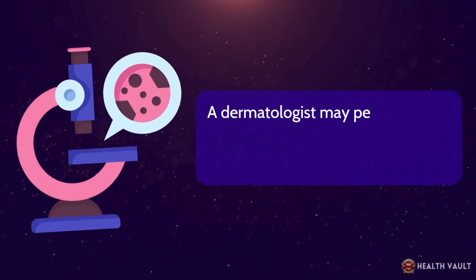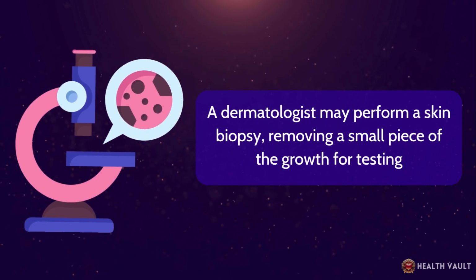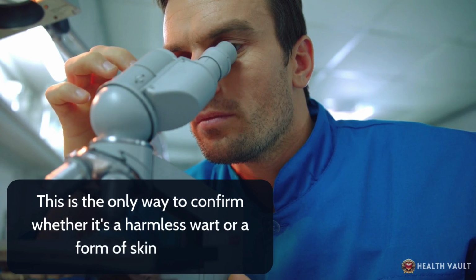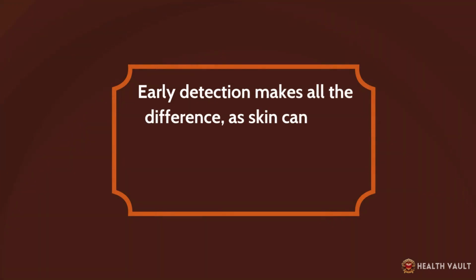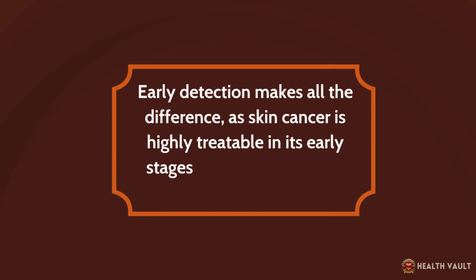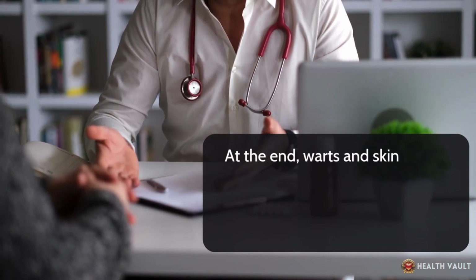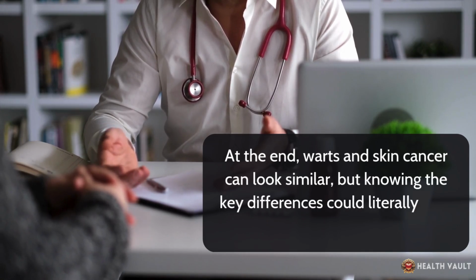A dermatologist may perform a skin biopsy, removing a small piece of the growth for testing. This is the only way to confirm whether it's a harmless wart or a form of skin cancer. Early detection makes all the difference, as skin cancer is highly treatable in its early stages but can be deadly if ignored.